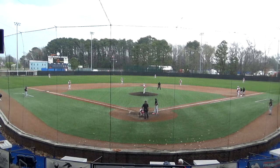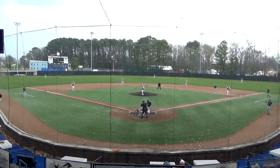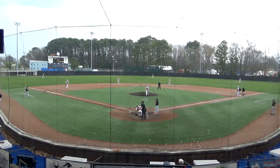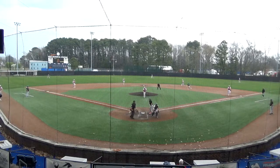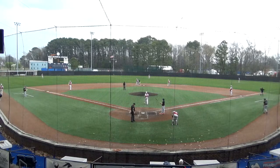So Disso went 1-for-3, grounding into a double play, an ending double play in the first game. In his last at bat of the game, he's fouled another pitch away. Runs the count to 1-2. And that ball gets by Jeremy. And Davis moves up to second.